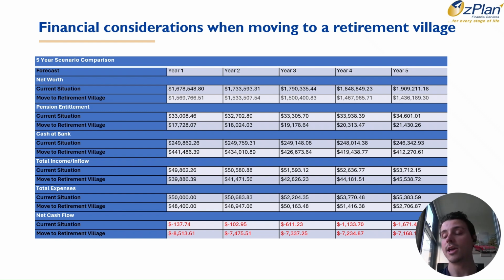For example, it may require us to reshuffle assets in a way where they're more favorably treated from a Centrelink perspective. For example, using an annuity where we're able to reduce assessable assets. Or there could be other provisions that we could explore that may be able to help that balancing act of getting that age pension entitlement back up and helping recoup some of that negative cash flow.